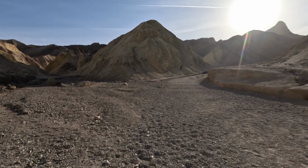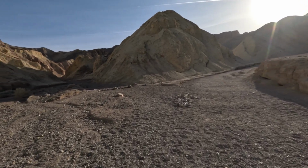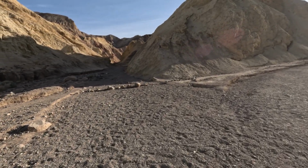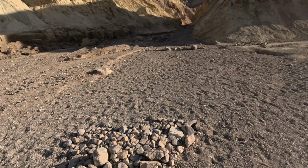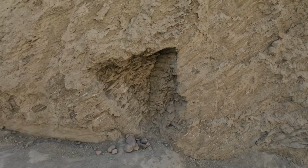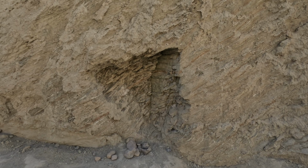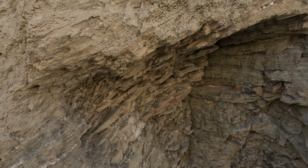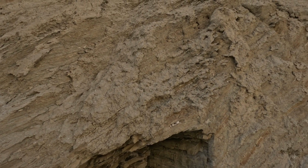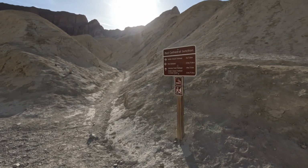So, right or left? I'm thinking right, because there's some rocks piled up across the trail in a line. Oh, a ginormous arrow. Don't miss the arrow. When the facade's gone, it kind of reveals all the layering in there. It's kind of hard to see when it looks like a bunch of mud on there. We have a signpost. Half mile to go.